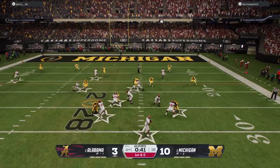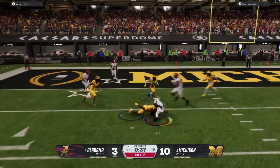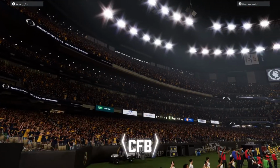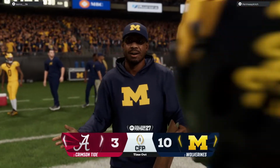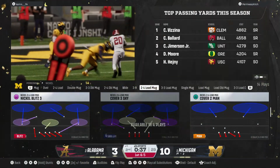Looking to throw here. Caught near the sticks. It's Smith. And they finally stop him down at the 5. Solid gain on that catch and run. Now the Wolverines call a timeout. It's their 1st. They have 2 more to work with before halftime.